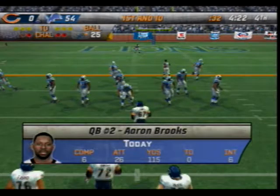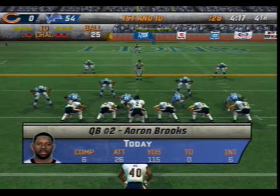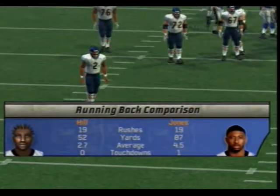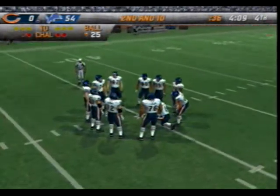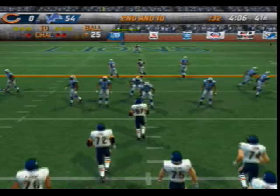Ball on the 25-yard line. The Lions with a four-man front. Neely comes up to make the play at the 25-yard line. Hill couldn't pick up any blocking on that play.